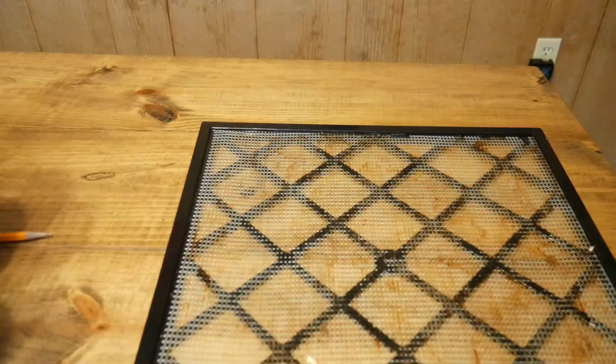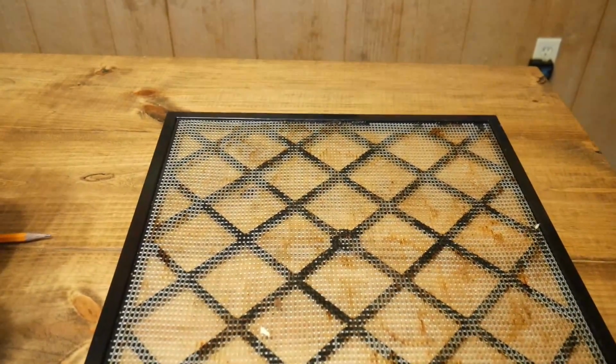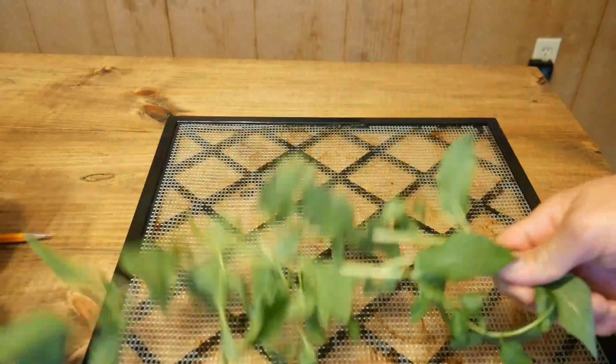So you don't want to start out with wet, soggy leaves. All right, so these are my Excalibur trays. I am just simply gonna lay these on here.